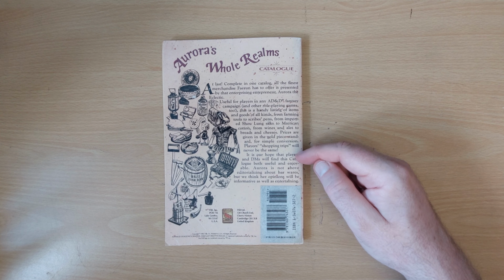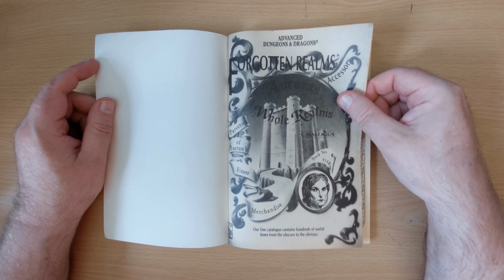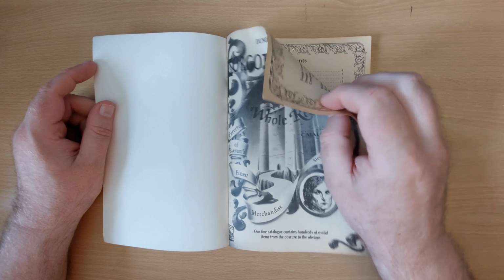Now inside, it's a lot lower quality print than most of the TSR stuff. This feels almost like newsprint or what you get in a novel. So the ink is a little smudged. It's not as clear as, again, if I reach for this, you can see that the print quality is acceptable, just not quite as good and as clear. The pages have yellowed slightly over time because, as I said, the paper quality is pretty low.